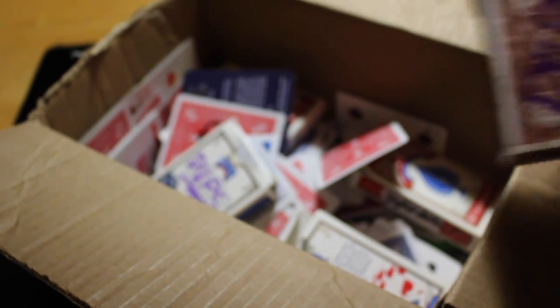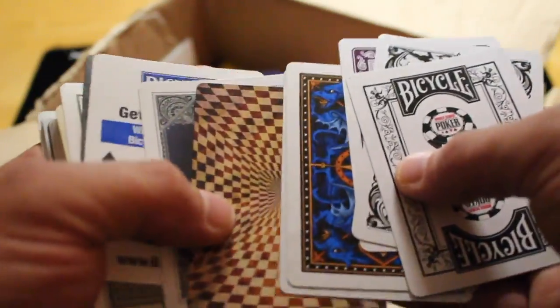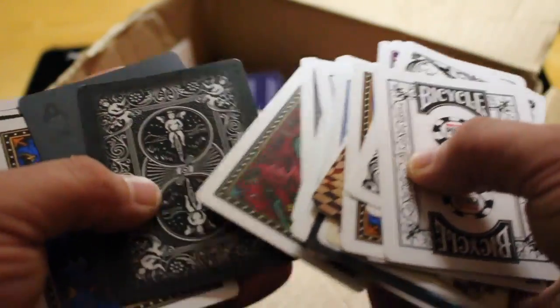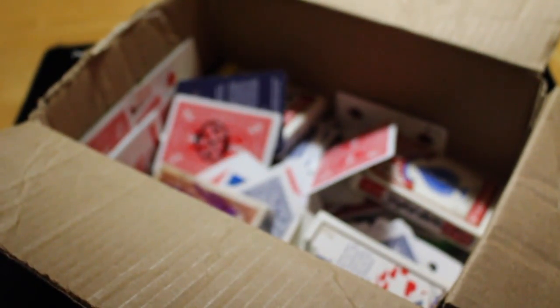So these are just random cards. I have more in here. Just regular cards that I use to make gimmicks with. Alright. I hold on to these. Black Ghost. Alright. Random box of cards. Alright.